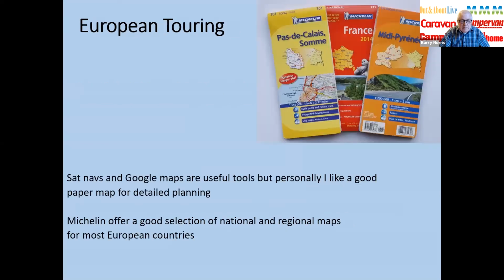SatNav and Google Maps are useful tools. Personally, I like a good map for detailed planning, certainly at the beginning of a journey. And I would recommend Michelin maps. They offer a good selection, national and regional maps for most European countries.